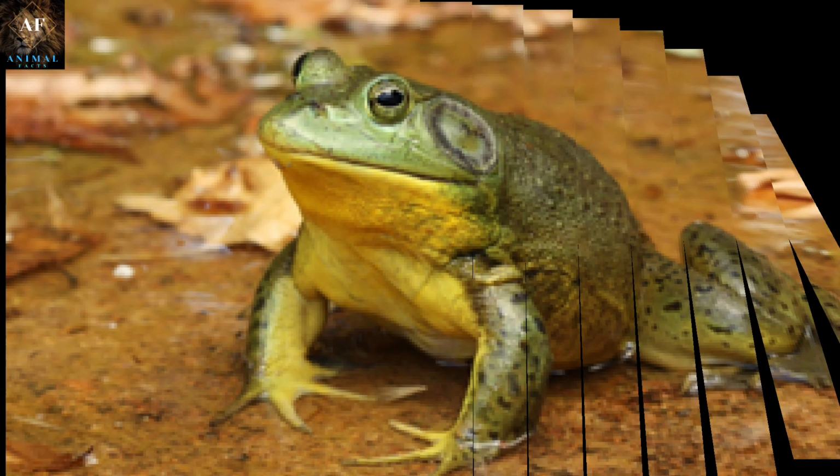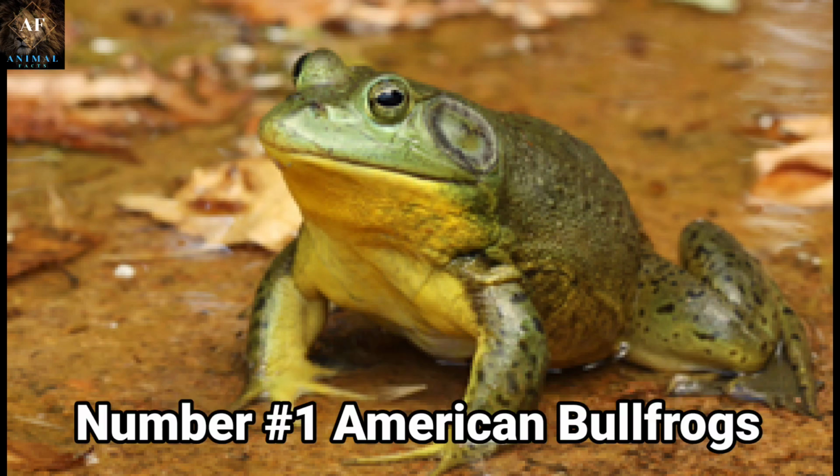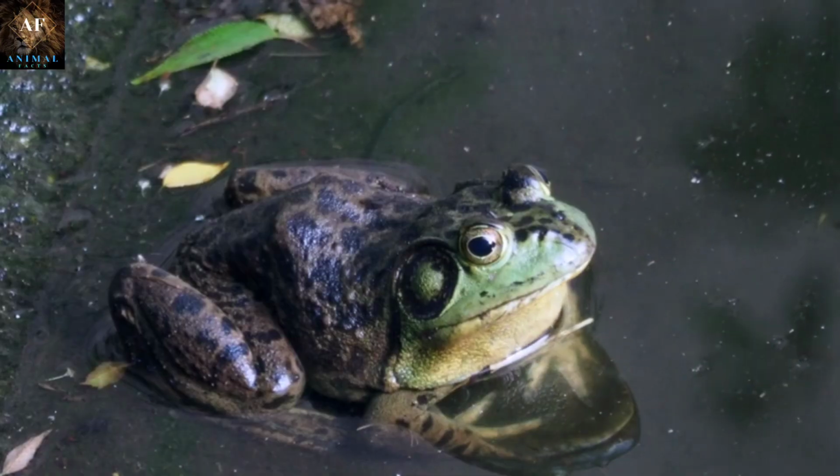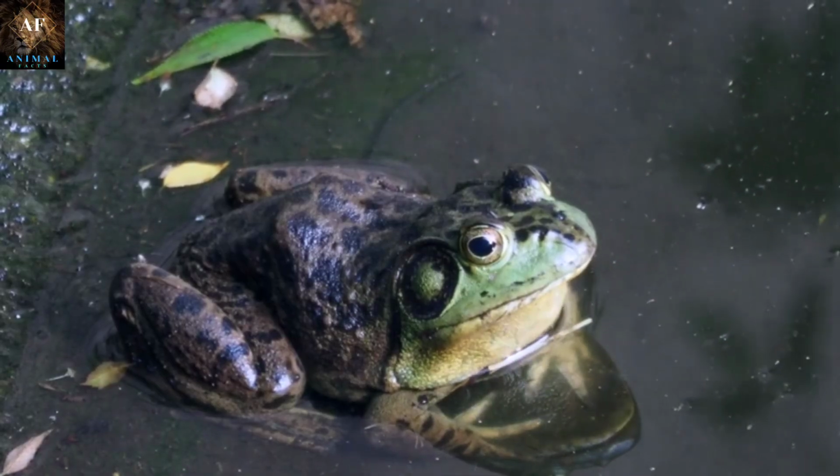Taking first place on today's list we have American bullfrogs. American bullfrogs, Lithobates catesbeianus, are highly adaptable amphibians that thrive both in aquatic and terrestrial environments. During their aquatic phase, American bullfrogs are found in various water bodies such as ponds, lakes, marshes, slow-moving streams, and even larger puddles. They are strong swimmers with powerful hind legs, which they use for swimming and jumping.